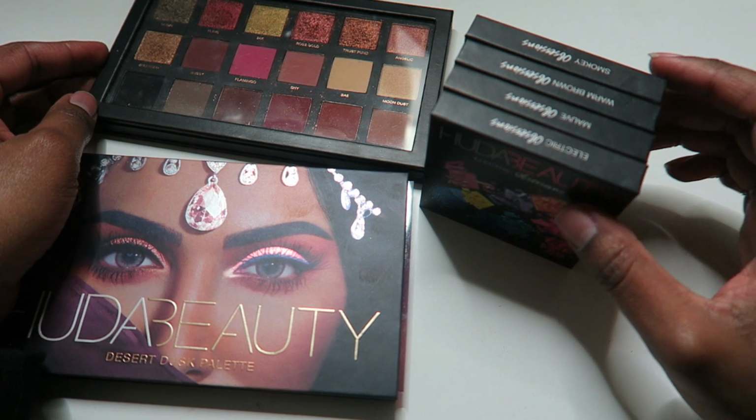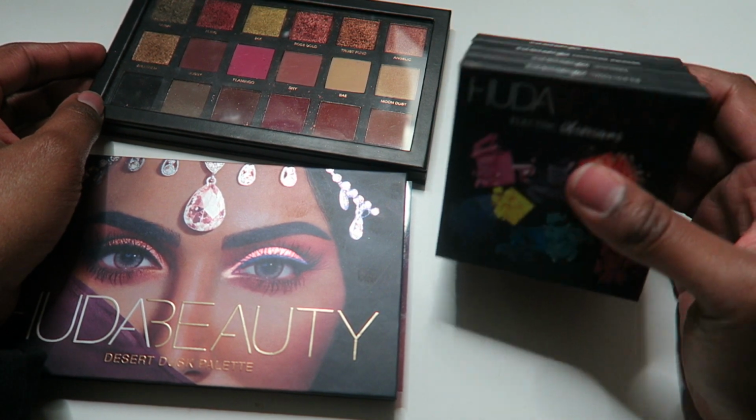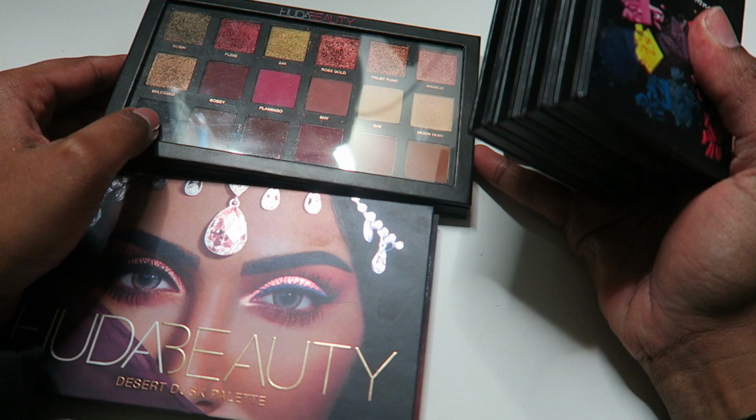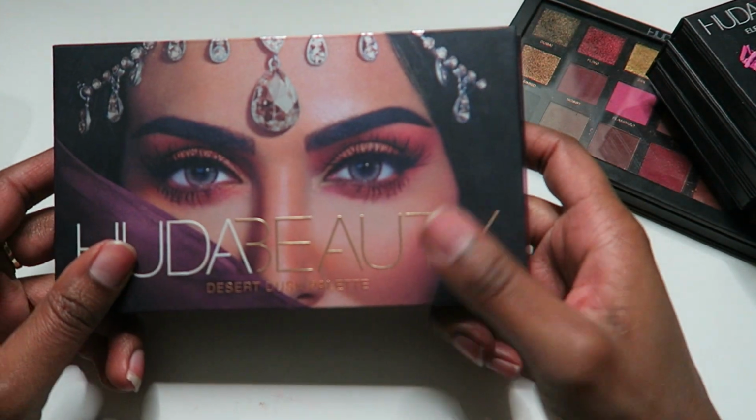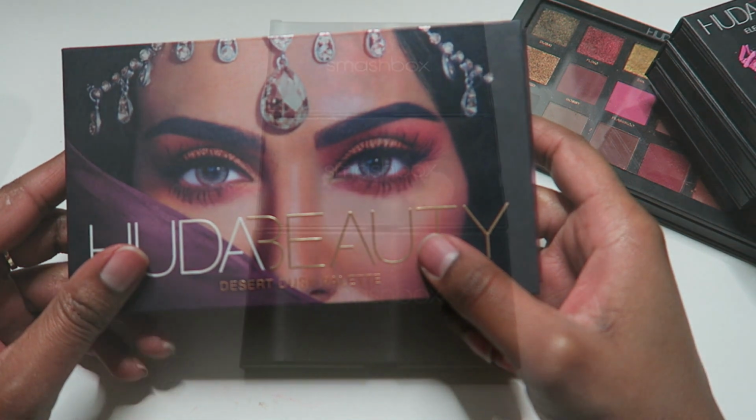So for Miss Huda, I am keeping these 4 palettes here, as well as the Rose Gold palette, and I'm going to be putting this Desert Dusk palette on palette probation.